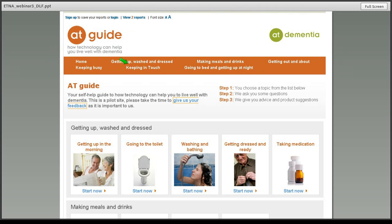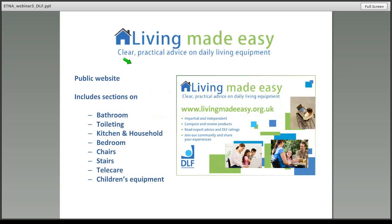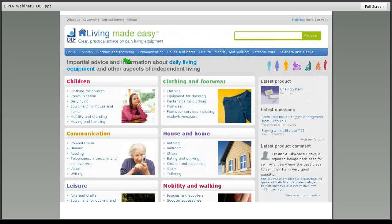And then next website, Living Made Easy. Again, this is a public website. Everything is arranged into categories. So if the user has some idea of what they're looking for, maybe in the clothing and footwear section or in the leisure section, this is the home page, and they can navigate through to the section that they think relevant to their needs. We can see the latest products and questions from the forum as well on the home page.